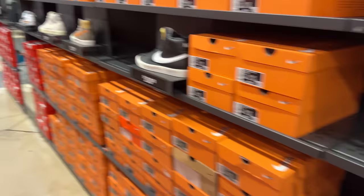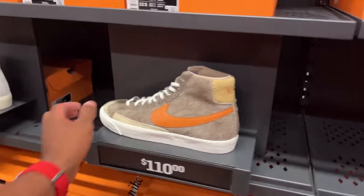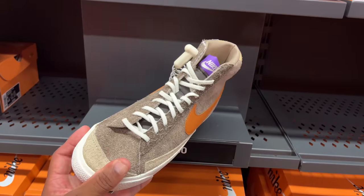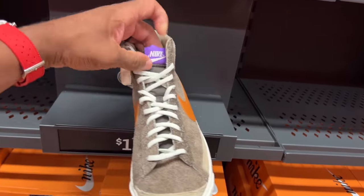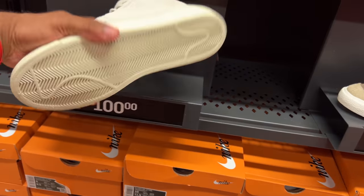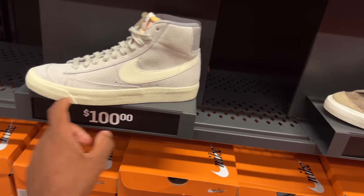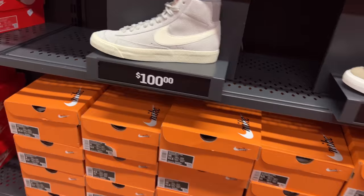Blazers, we passing. Not a fan of blazers. More blazers. Now, this is a different color. I haven't seen this color in the building ever. Blazer Mid 77 Premium, 110 is the price. They got a little purple Nike tag. They're cool. But I can't wear shoes with that type of outsole, man. The whole midsole thing, hard pass for me. But these are 100 if y'all care for them.